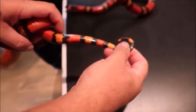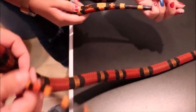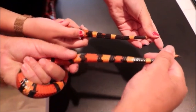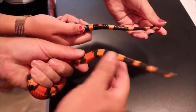So we're going to show you in just a moment a couple of ways you can tell whether or not your snake is a male or a female. When it comes to sexing snakes, one way you could tell the male from a female is to look at the snakes from the vent to the tip of the tail. Now the one I'm holding here is a male. You'll notice how long the tail is. It's much longer than the female here on the left.